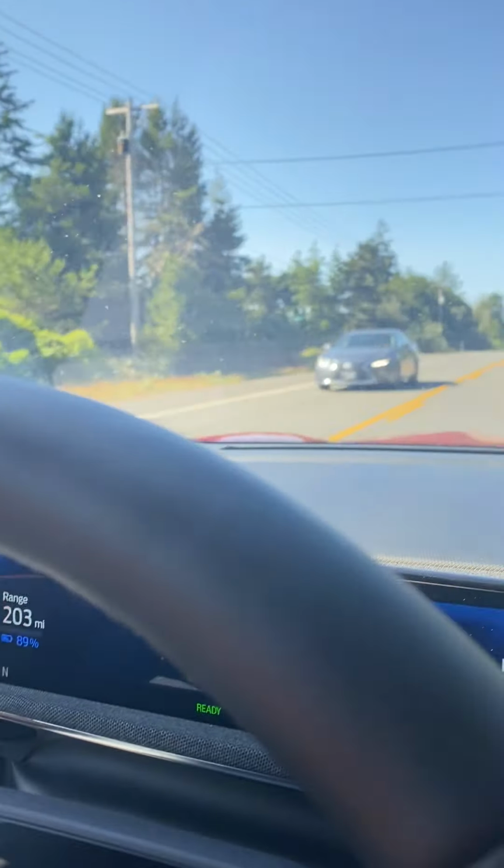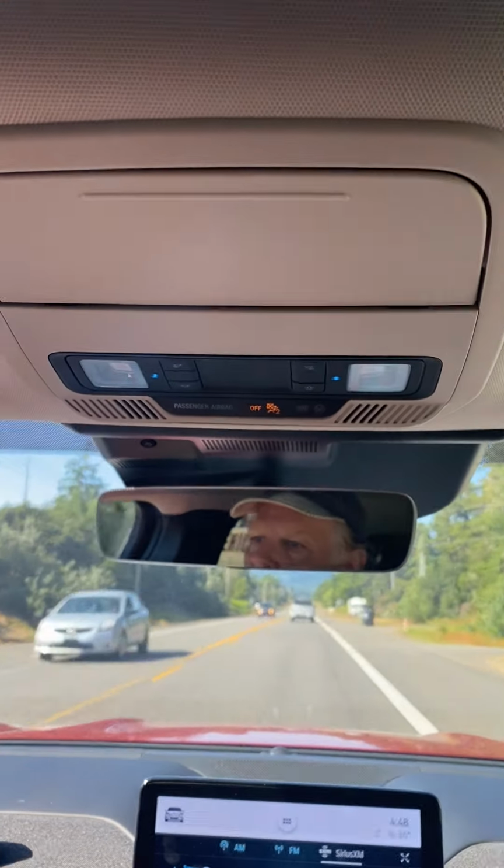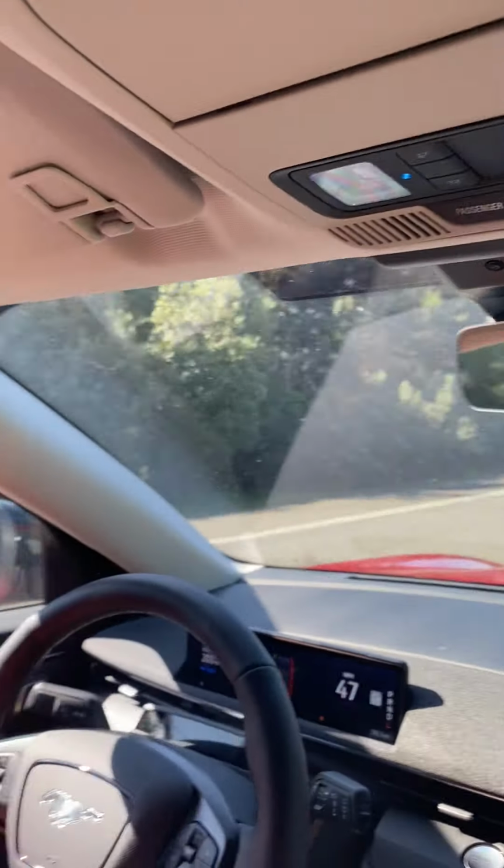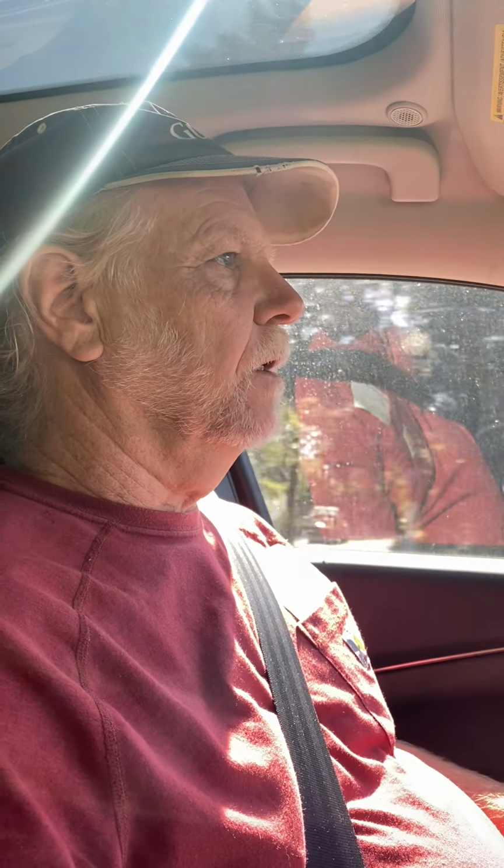View from over the hood back here. Kind of nice. It's actually a nice vehicle. I'm enjoying driving it. It's beautiful. Handles well so far, near as I can tell. Feels kind of heavy compared to my Bolt, which feels more like a very light sports car. This has a little heavier feeling to it, probably because of the larger battery that's in this. But overall, it's a nice feel.